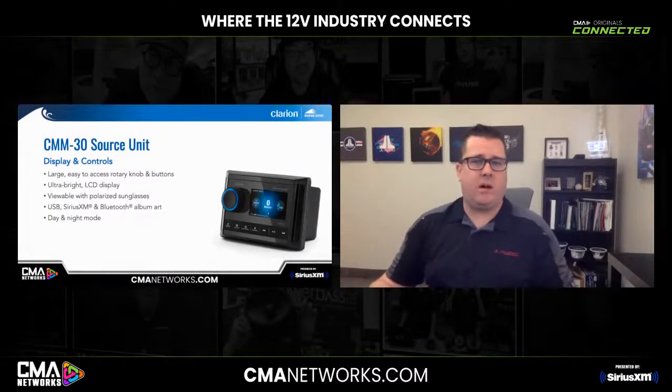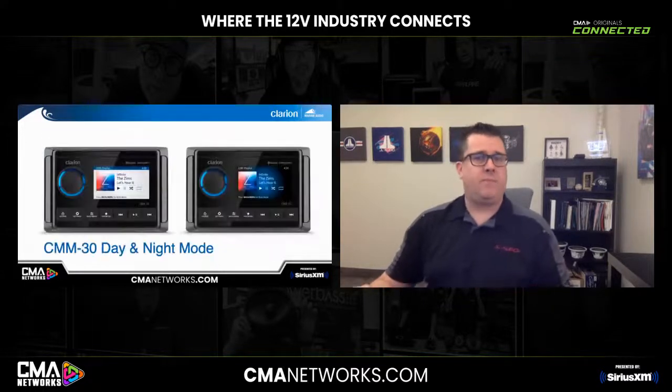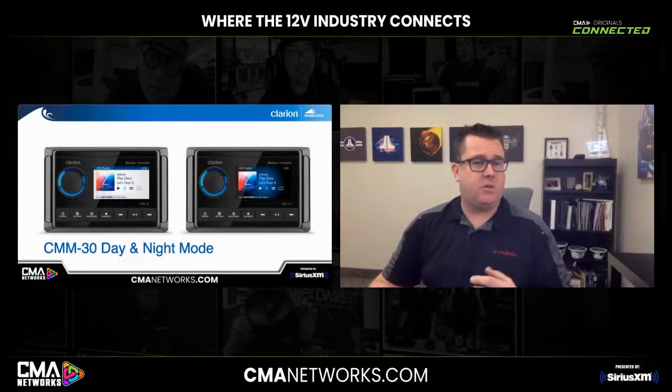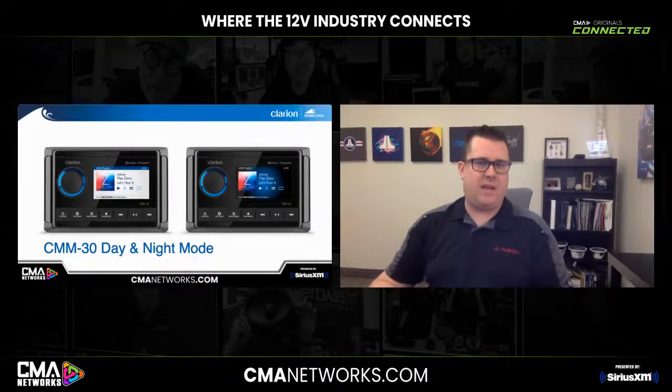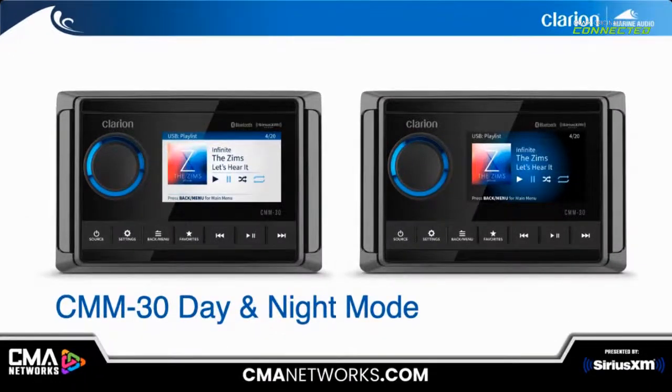So there's an illumination wire. Typically, you'll connect it to your nav lights. So when you turn those on at night, your screen will inverse. So during the daytime, you have that nice bright white display on the left. And then when it switches over to nighttime mode, you get that really sexy looking, just blue display, very clean white font, and just a stunning look.